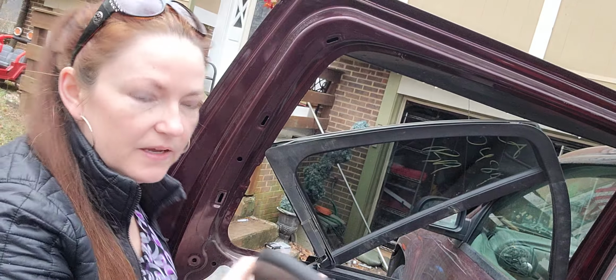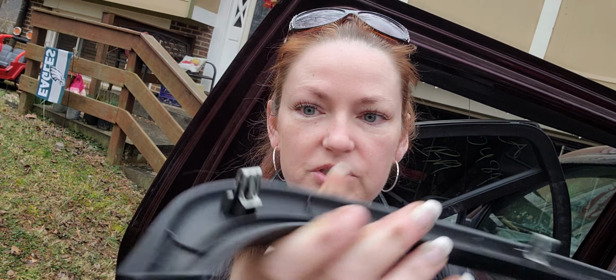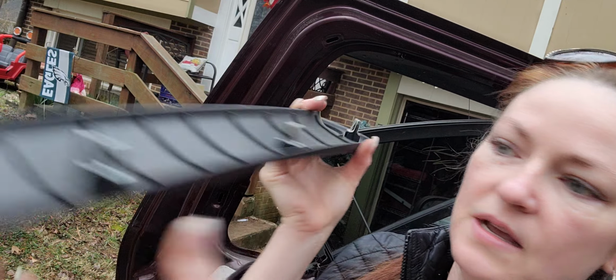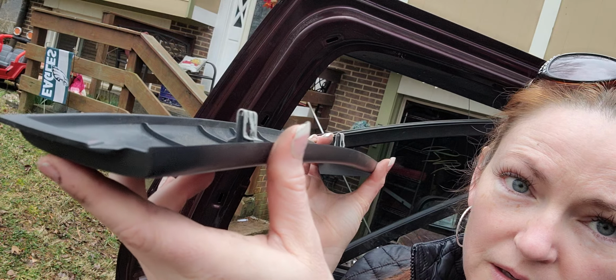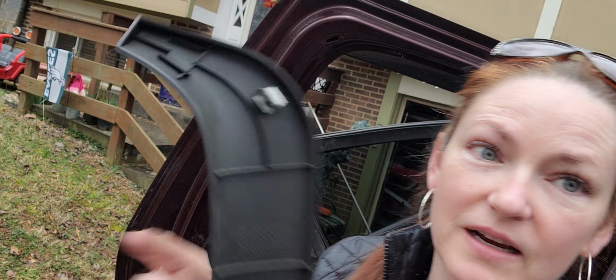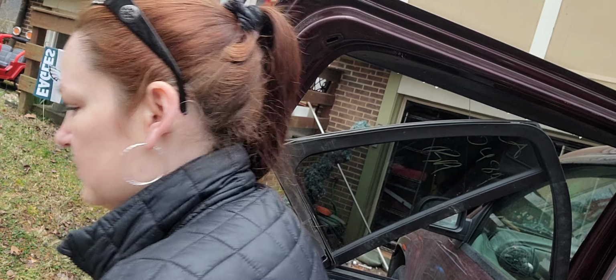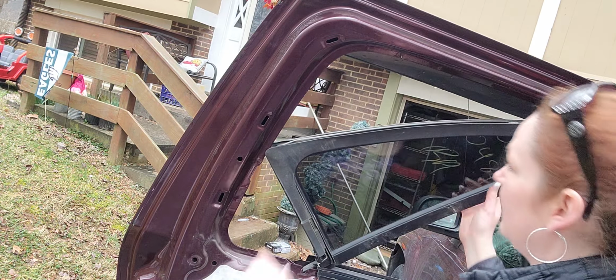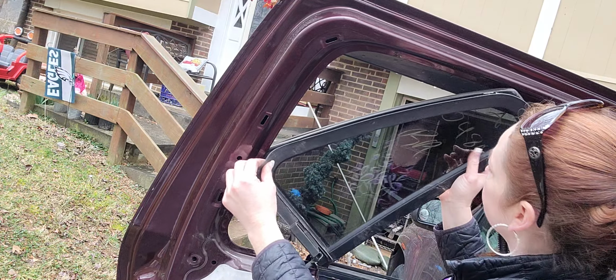Okay, so wiggle and jiggle, or if you have a teeny tiny flathead, you might be able to push a little bit on one of the sides. But all these little pieces are still good, so they don't have to be replaced. They are not in that plastic set that I was talking about. So now that goes over there with the door panel, and now we have better visibility.